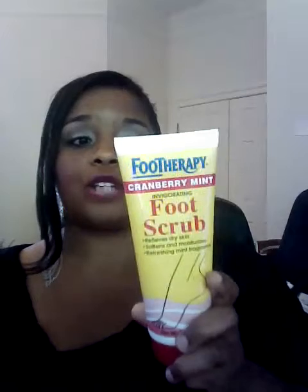Good for your feet, or when you get pedicures, or when you have to do your own pedicures, which I do pretty much myself. This relieves dry skin, softens and moisturizes, and it has a refreshing mint fragrance. I picked this up from the beauty supply store, and this was $4.99. Very good product. And speaking of feet, this is a foot cream. It's like a lotion that you can use every day. I picked this up from my local Dollar Tree for just a dollar.